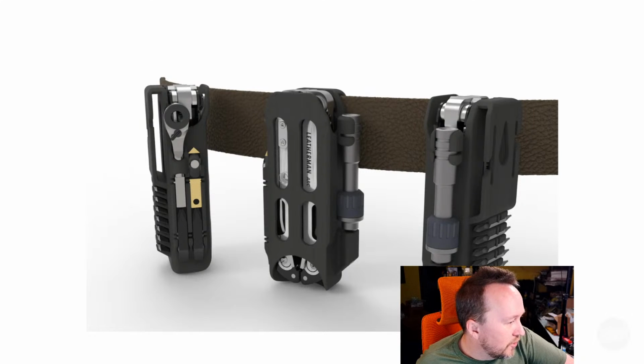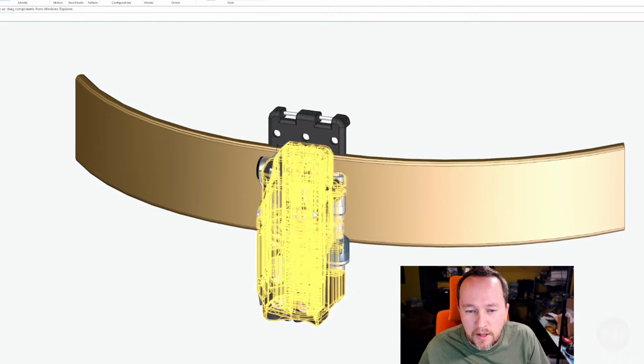Do I know the diameter of the slot for the screws for the third-party clip? Let me get that to you live in CAD here.